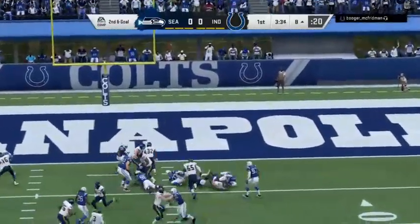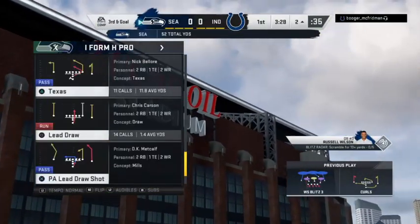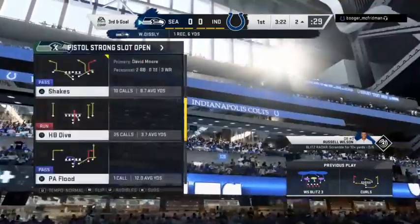Here's Wilson. And off the deflection, it's caught. And he's able to get it down to the 2-yard line. The catch good for 6 yards, but now it's third and goal. Sometimes luck is all you need. That was not even the intended receiver on that play.